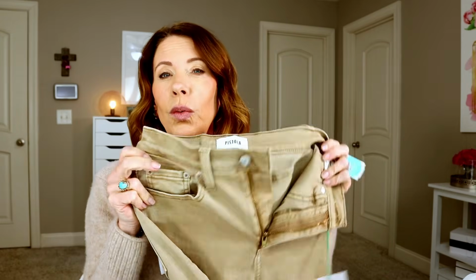So this one is Pistola and this one is Paige. I love the brands. I do actually really like these. These are a wide leg, more of a trouser type that I currently own, and I don't have a lot of boot cut right now. So I thought these would be fun with a pair of booties underneath, and I had told you how I was going to style this, the different ways that I would style this, and I did double check. I don't own anything this color, especially in this shape, and I like how they fit. So I'm gonna keep those.